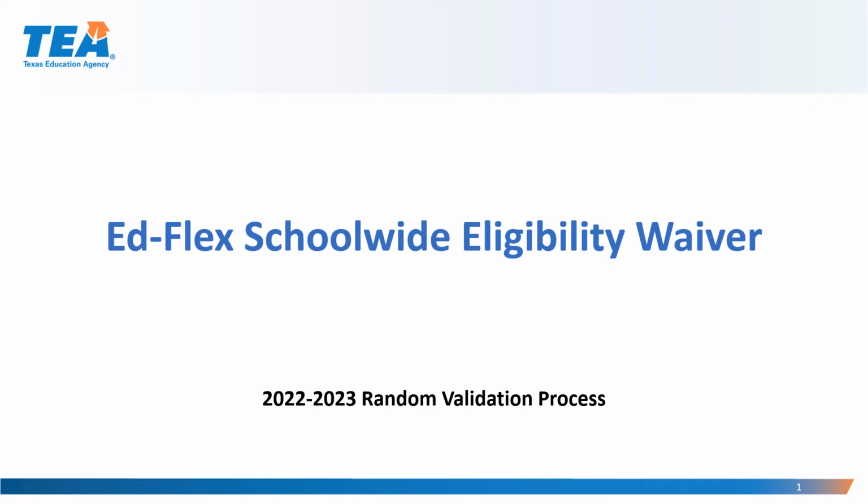This presentation will discuss the Ed-Flex Schoolwide Eligibility Waiver requirement that is part of the random validation process for the 2022-2023 school year. We will go over the documentation the LEA will need in order to participate in the random validation, as well as the specific items that TEA staff will review.